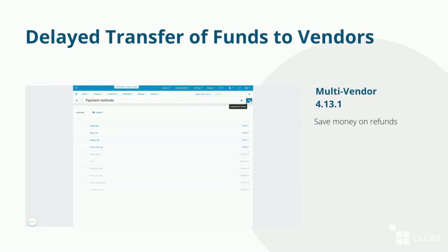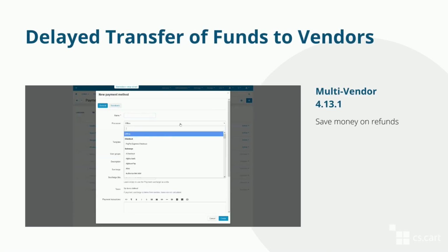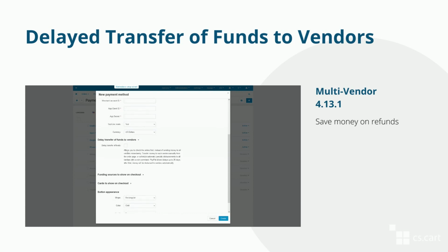Stripe Connect and PayPal Commerce Platform are payment methods that split money between you and vendors automatically. Now they allow you to delay transfer of funds to vendors. When the transfer is delayed, it is easier to check vendor orders first. You can also save your money on commissions to the payment systems if you have to make a refund.